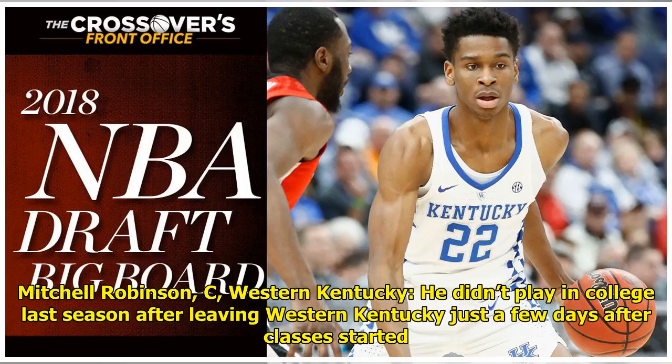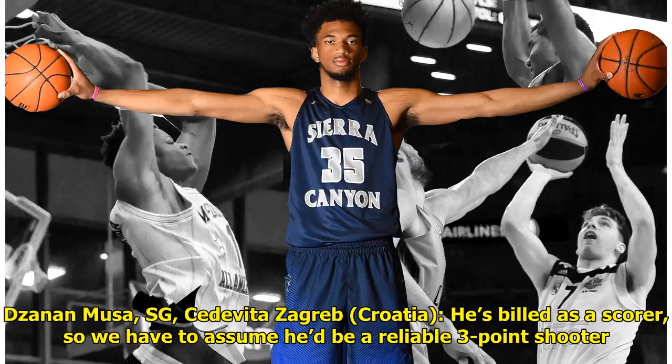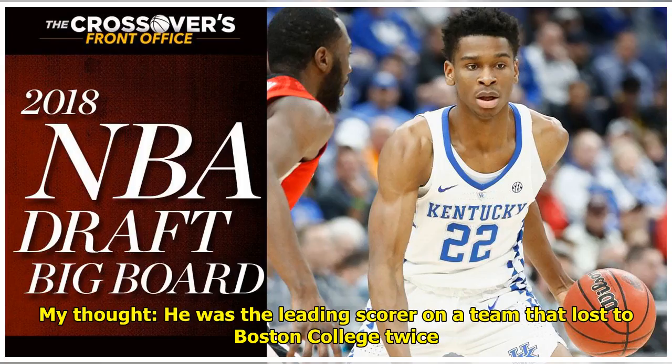Mitchell Robinson, C, Western Kentucky, didn't play in college last season after leaving Western Kentucky just a few days after classes started. No other college would take him. I guess there's a dependability question. Zhaire Musa, SG, Cedevita Zagreb, Croatia, is billed as a scorer, so we have to assume he'd be a reliable three-point shooter. Josh Okogie, SG, Georgia Tech, another player who impressed NBA evaluators after his college season ended. My thought: he was the leading scorer on a team that lost to Boston College twice.